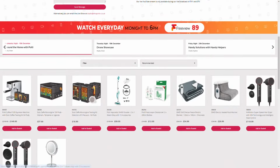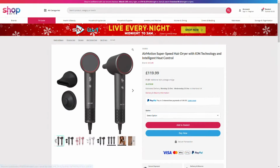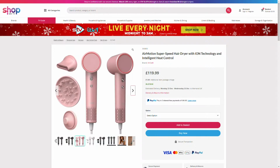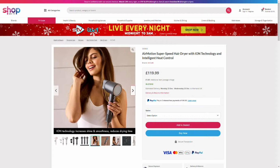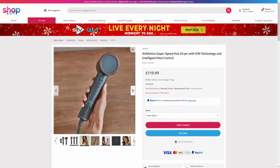We've also got a brand new hairdryer that we only launched the other night. A brilliant hairdryer with great technology. You've got an option with a diffuser or without. They're both available in pink, grey and white. And there's a great makeup mirror available as well.